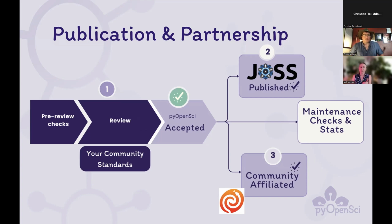They're going to fast track you through and just look at your paper. And so very quickly, you can also get a publication once our review is done. If you are, say, affiliated with Astropy or want to be, you can apply for that as well. So you can get that check of being an Astropy affiliated package. And then again, over time, we're going to check back in on the package to make sure that it's still maintained over time.